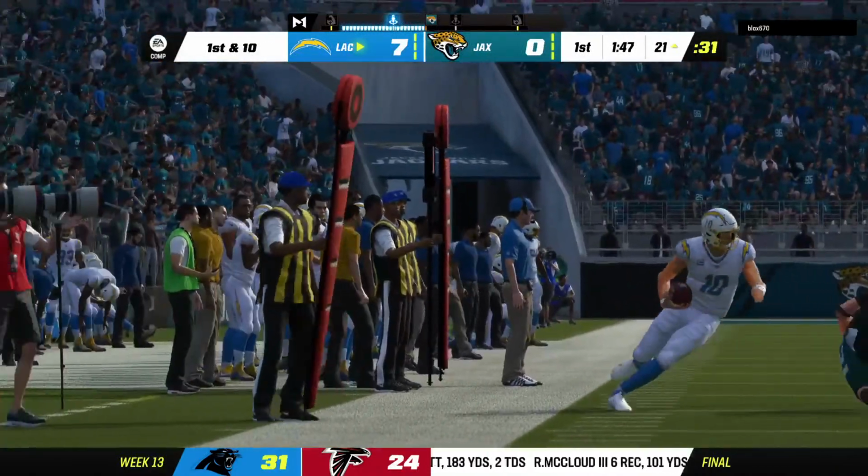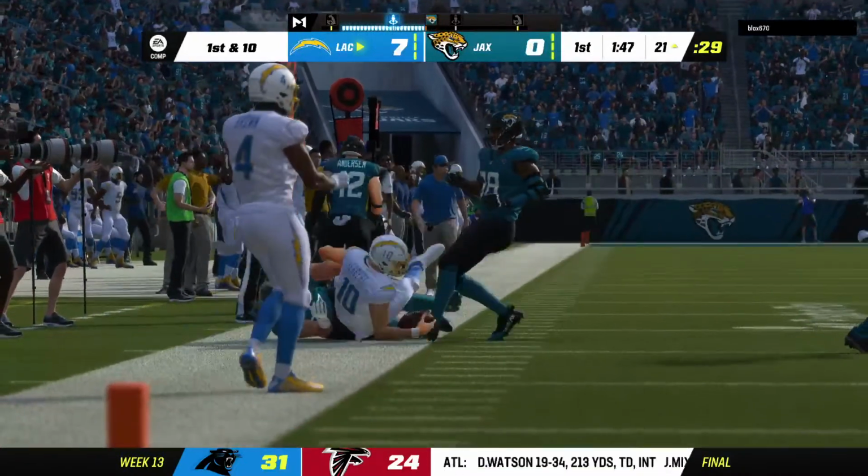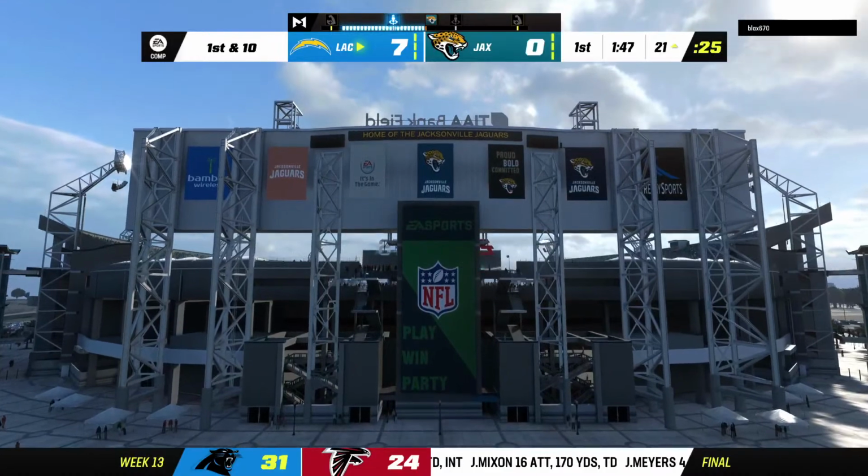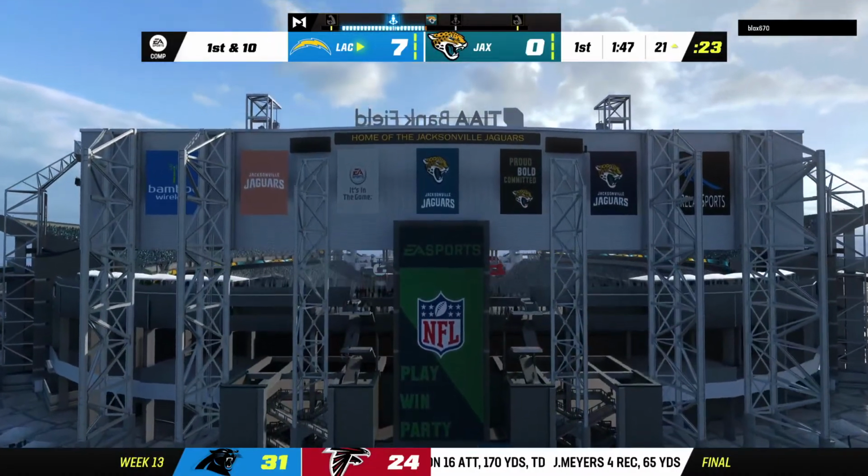Give him a little extra credit there. His head was cool as the play broke down. Didn't force a throw, and in the end, got to show off his athleticism with a nice gain to bring up a new set of downs.